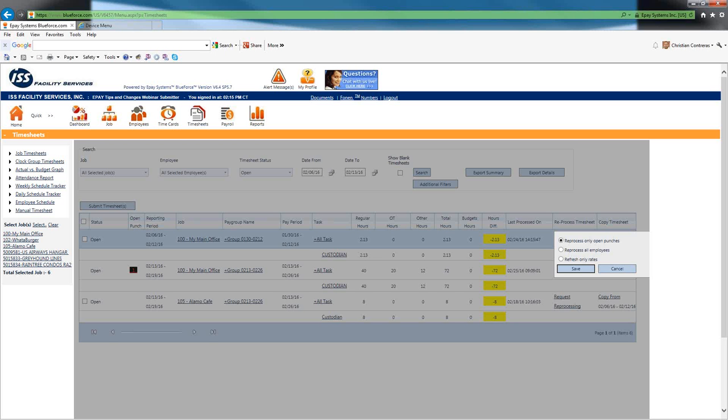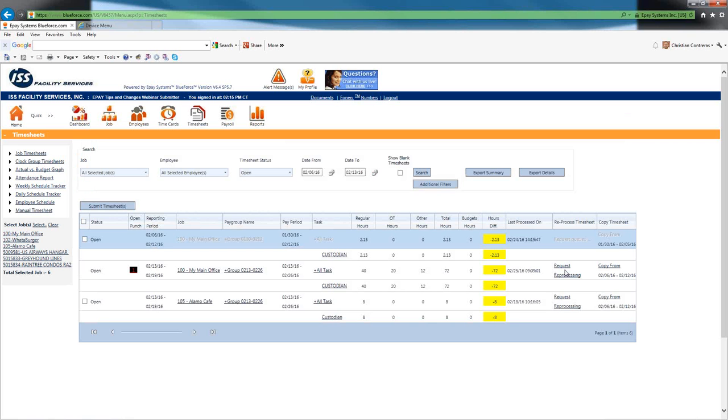And what that does is go to every employee that has worked a certain job and run through every payroll you can think of that's set up for that job and apply it properly. So when in doubt, reprocess all employees, hit save, and the system will do that. So real quick, I'm going to do that, and I'll move on to our next topic.